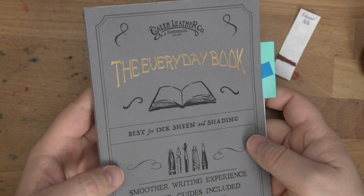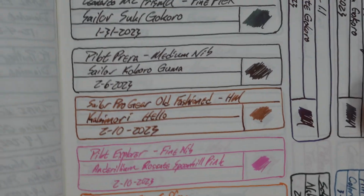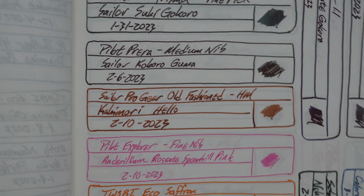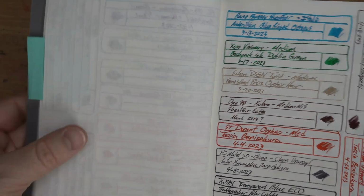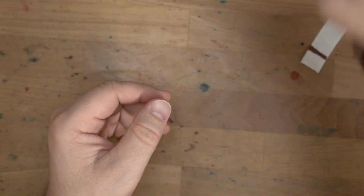Then Tomoe River in a Galen Leather Co. book. There it is. Right there, and it looks really nice on this paper. It really likes Tomoe River paper in a way that it didn't like Croquis. And then on the back, yeah, nothing, no bleed through or anything. It's just a weird interaction with that one paper. That sort of thing happens. It's kind of rare, but it does definitely happen.